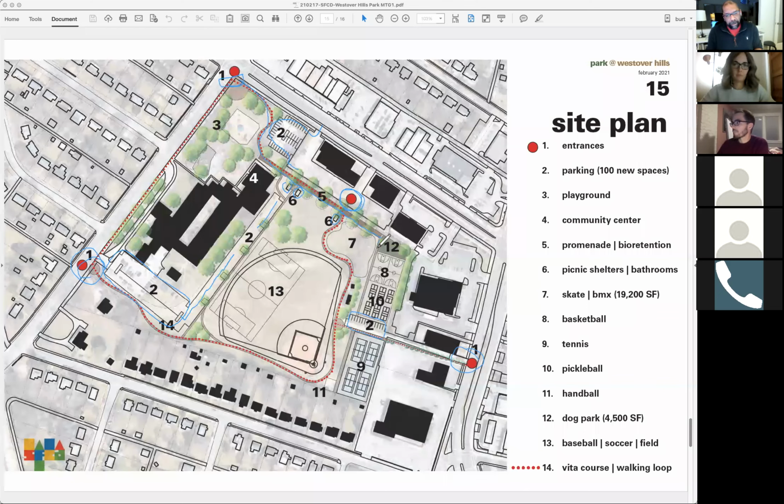But then along this edge would be, starting with a dog park, perhaps. And I think, yeah, there it is. I know this is as big as 4,500 square feet. So that's roughly where the dog park is being used right now in this corner that's expanded a little bit. Then basketball courts, pickleball courts, the existing tennis courts, and the wall ball that's located back here. So that edge of activities all aligned there.